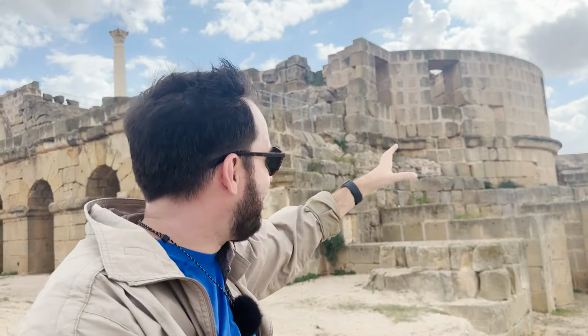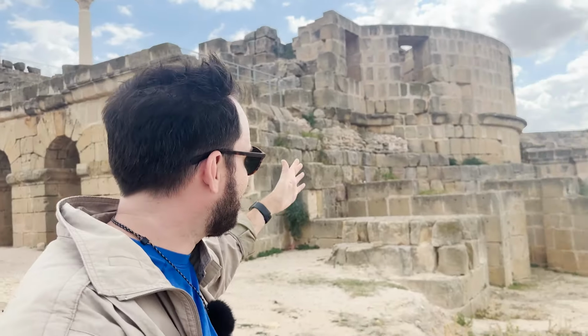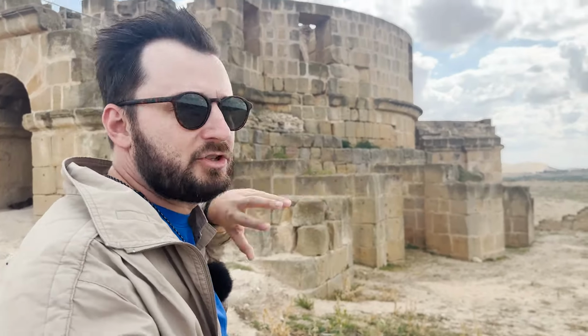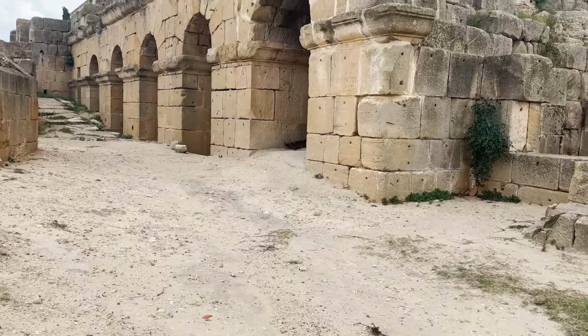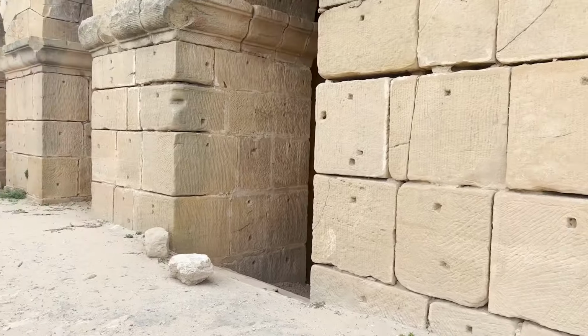You see it from the front, the large rounded front where the temple would have been standing on top of the podium. It is even more imposing than you'd think, and the amount of stone and the superstructure that it took to keep this building up. Well, for here, let's give it a try. Walking into the subterranean level.